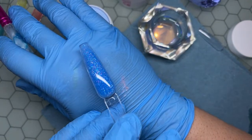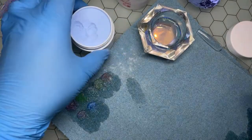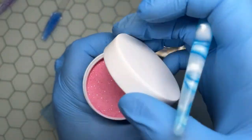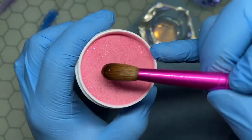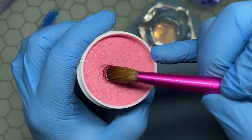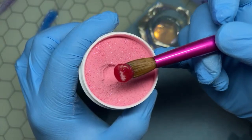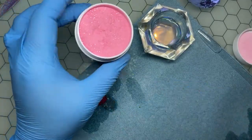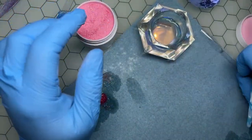Yeah, this is pretty. Okay. And then we have one more color, and then that'll be it. Cuddle fruit jelly. Oh, this is pretty. Like this one. You can throw some chunky glitters in this one. It's giving me ideas here.